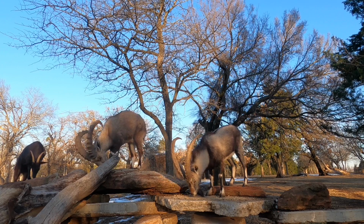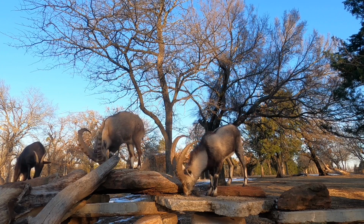When we first started, we were actually buying these Ibex and keeping them at my parents' house because they are jumpers. They need an 8-foot fence, and we did not have an 8-foot fence at the time. So we would buy a couple and leave them with him there in Oklahoma City.